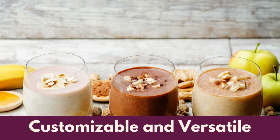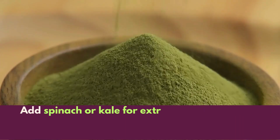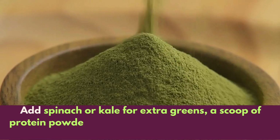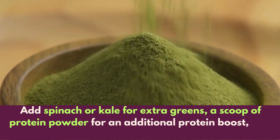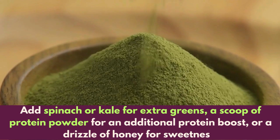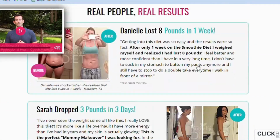Customizable and versatile. The peanut butter banana smoothie is highly customizable. You can personalize it to suit your preferences and dietary restrictions. Add spinach or kale for extra greens, a scoop of protein powder for an additional protein boost, or a drizzle of honey for sweetness.